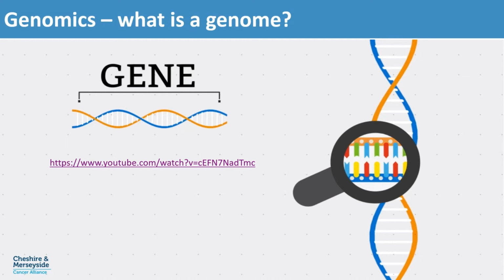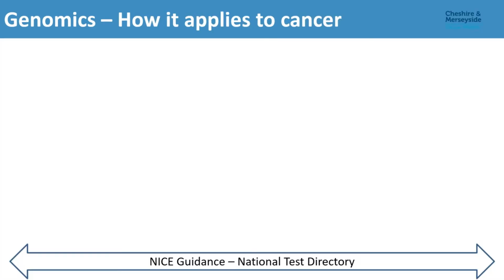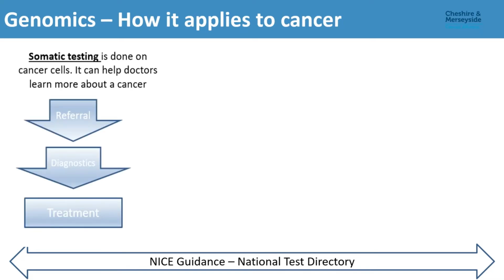Slightly cheesy in ending there, and obviously not related to cancer or even necessarily people, but the fundamentals of what genomics is, I think, are well described in that video. So this is how it applies to cancer. The overarching thing to talk about is the NICE Guidance National Test Directory, and this covers everything that we'll be talking about, and is the list of requirements and suggestions towards which all trusts and cancer pathways should be working. A lot of work that we do is on what's called somatic testing.